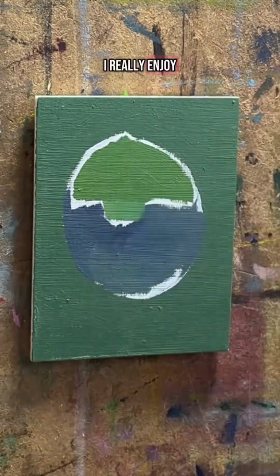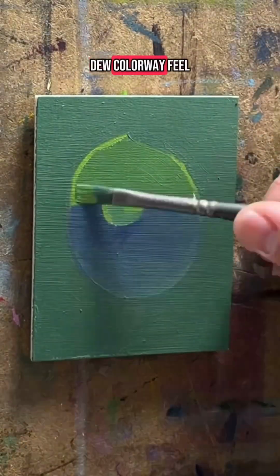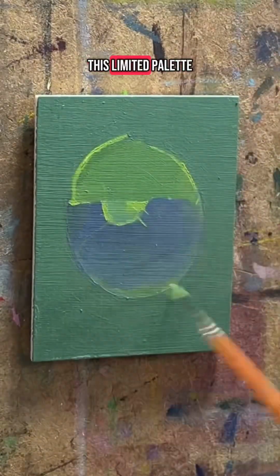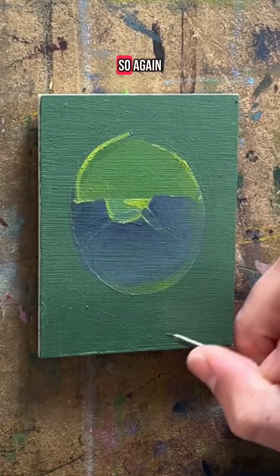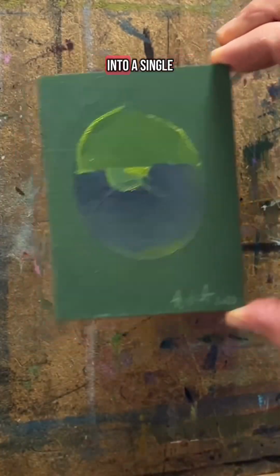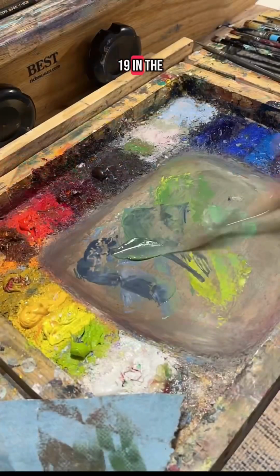I really enjoy how this painting gives off kind of an Xbox or Mountain Dew colorway feel. I'll probably take some inspiration from this limited palette for future paintings, whether they're made in my studio or outdoors in plein air. So again, I chose to scrape the remains of this color palette into a single color that I'll use in the palette for number 19 in the series.